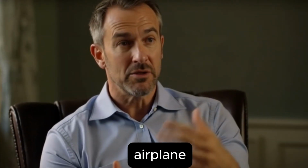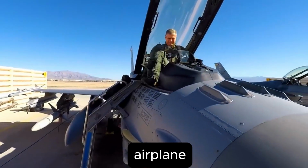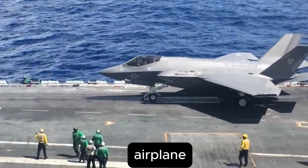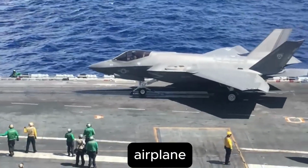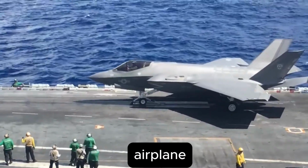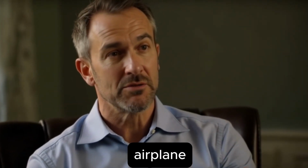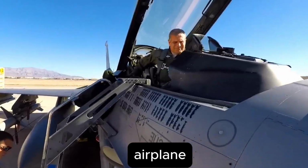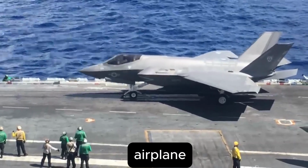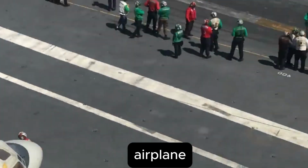The powerful catapult system engages, and in an instant, the F-35C is airborne. The camera follows the aircraft as it soars above the carrier before banking back into formation. With its larger wingspan and reinforced landing gear, the F-35C is built for the demanding environment of an aircraft carrier. Unlike its counterparts, it features folding wingtips, allowing it to maximize space efficiency on the deck. A mid-air shot captures two F-35Cs flying in formation, their pilots in constant communication.